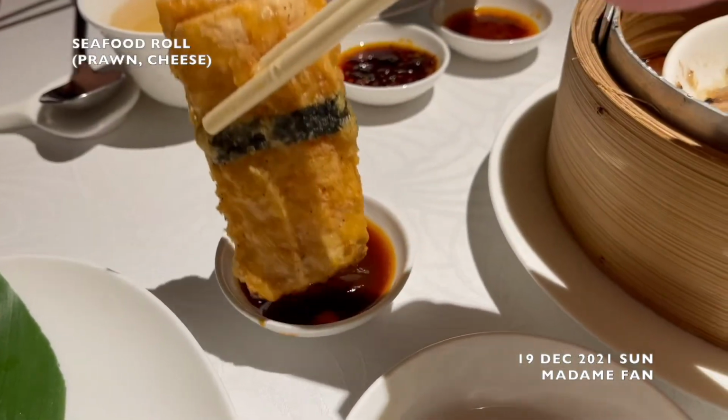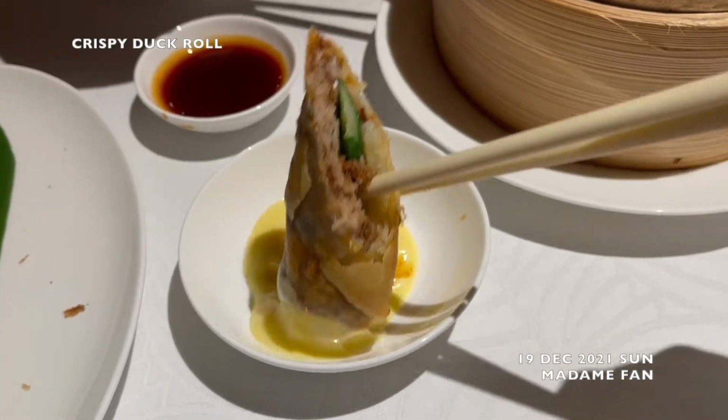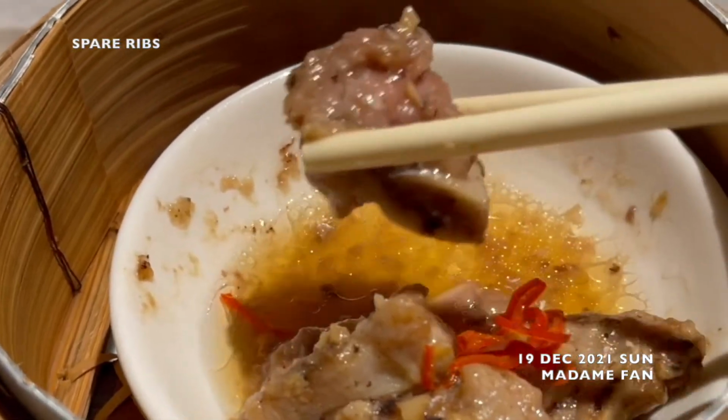The seafood roll is usually one of the all-time favorites in the dim sum meal. We should not forget the fried prawn dumpling too. And this crispy duck roll is simply amazing with a generous portion of duck meat. This spare ribs dim sum dish is very well executed as the meat falls off the bone easily.